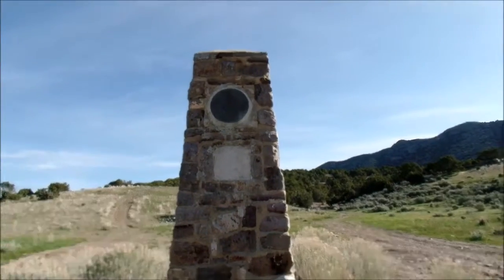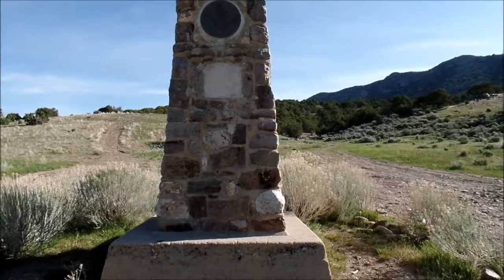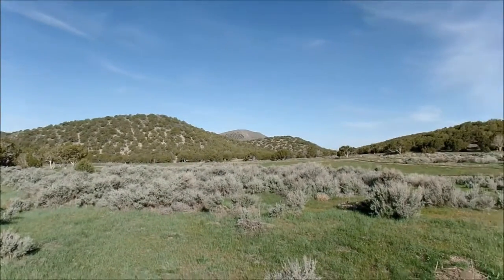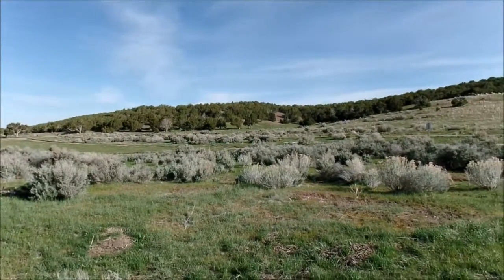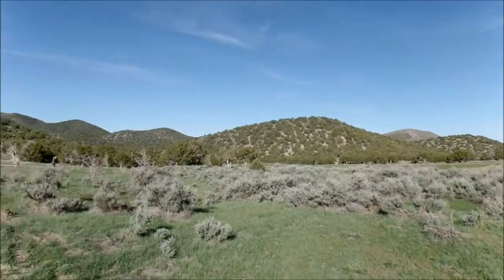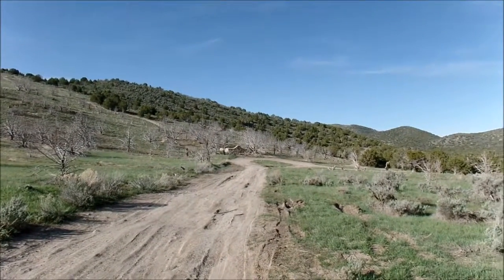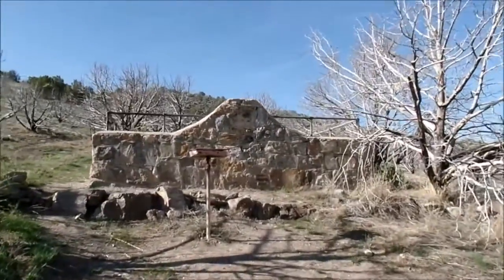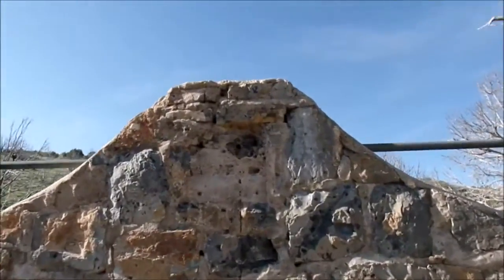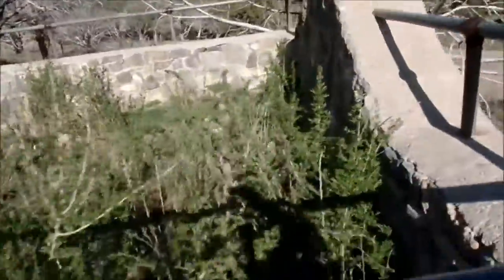This is a marker for the Pony Express Trail. As you can see, someone ripped the plaque out. Unfortunate, but that's how it is. All through this area here is some really good camping. It's just open camping, no restrooms here, but it's free. Okay, I'm gonna go walk up there. I think that's the pet cemetery, not sure yet. All right, here's another one. Unfortunately, the plaque has been ripped out. But I am guessing that this is the pet cemetery.